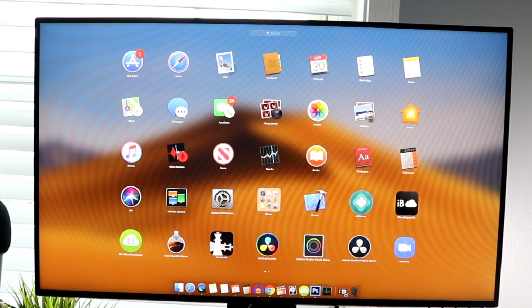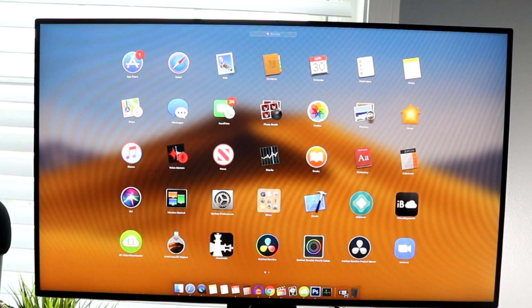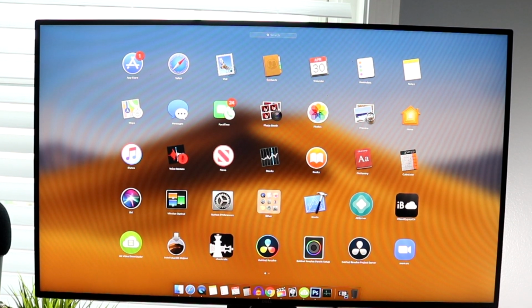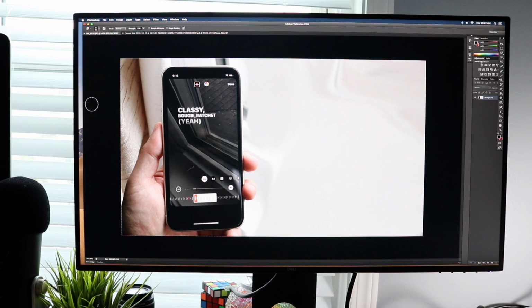Now, the main thing that I use this secondary panel for is basically if I'm editing audio or something, I'll do it on that panel. Sometimes if I'm editing photos, I'll do it on this panel too. Very rarely do I ever edit videos or anything like that.